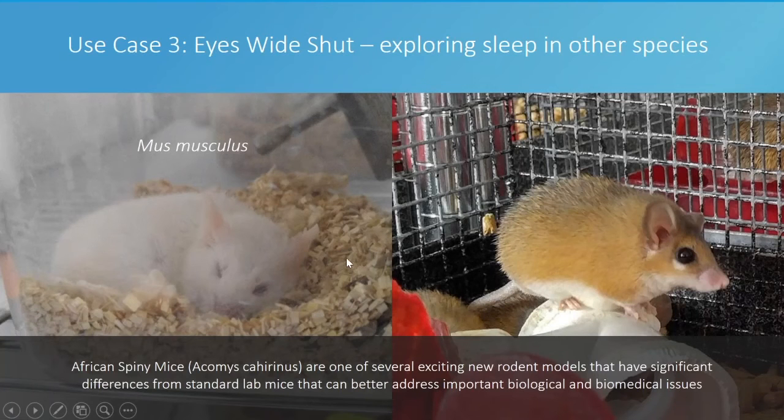One more case that I'll just show briefly comes from collaboration with Ashley Seifert's lab, again at the University of Kentucky, who studies these African spiny mice. Here's the regular Mus musculus, house mouse, common laboratory mouse, and the African spiny mouse is Acomys cahirinus, sometimes called the Egyptian Cairo mouse.